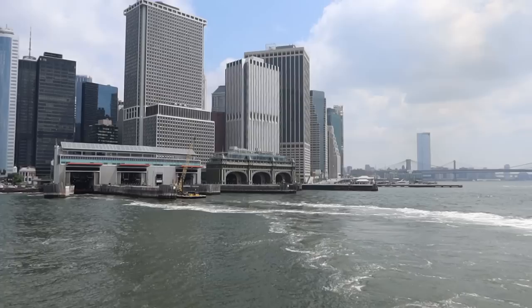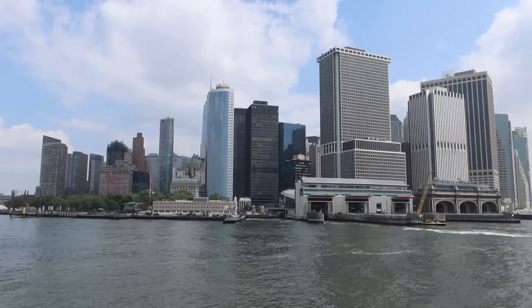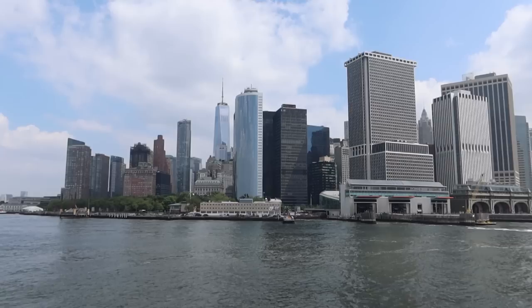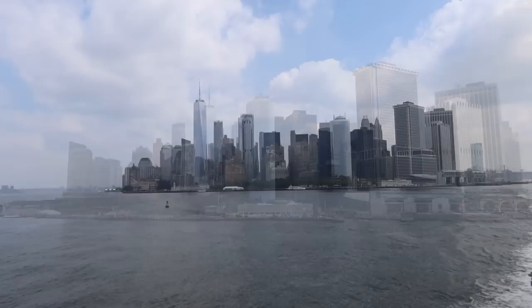And the skyline of New York's fantastic from on here. I've got to say, it is brilliant how this is a free service as well. Oh, wow. It doesn't look real, does it? Stunning to see. And there's One World Trade Center right there. There we are, leaving Manhattan behind.